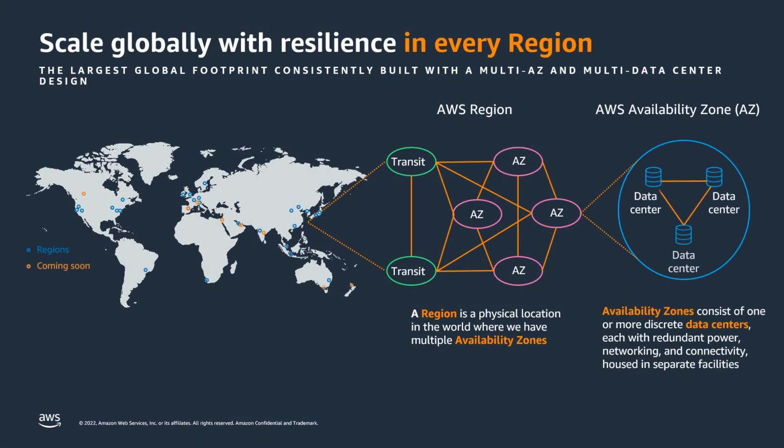AWS has a wide global presence with 31 regions, 99 availability zones, 32 local zones, and 29 wavelength zones. In North America, AWS has 4 commercial and 2 GovCloud regions in the United States, and 1 region in Canada with another Canadian region coming up soon.